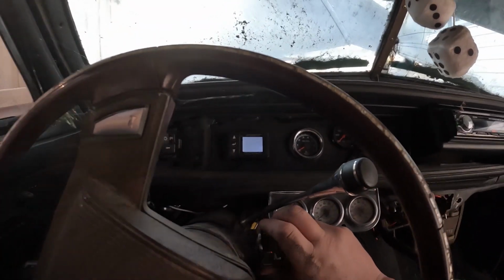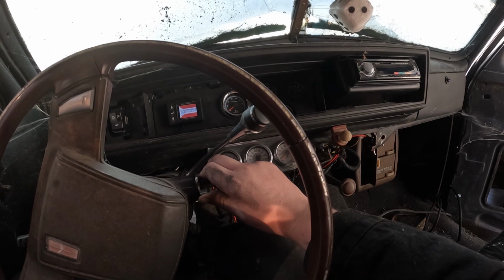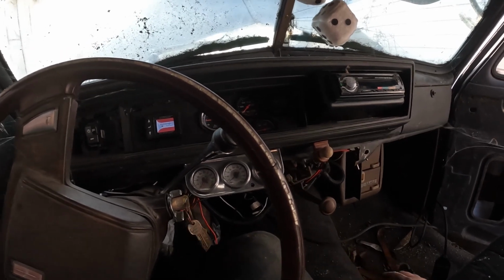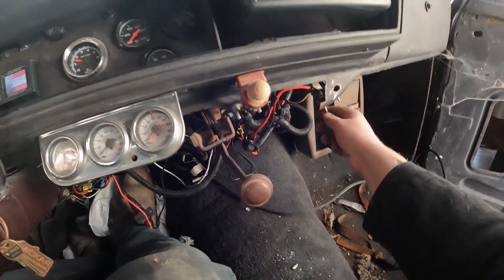Hopefully it has some fuel in it. There's no gas gauge. Oh, it's windy. Come on, girl. Ooh, fireball. One of these switches does the air ride. I think it was that one.